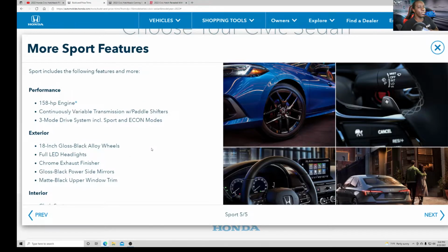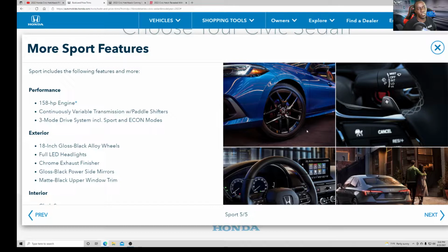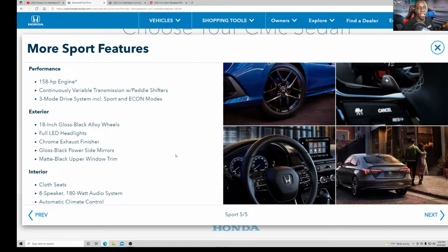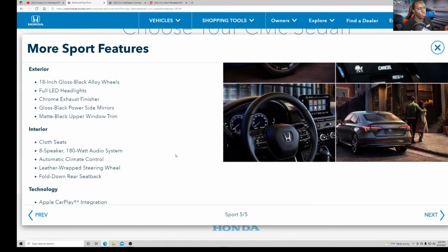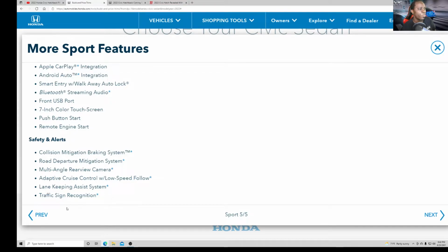So if you are getting the Sport model, these are your features. Now, the Sport model for the sedan is only the 2-liter. The Sport model for the hatchback is actually a 1.5 turbo, which is what I have on there. And it's going to have all this safety stuff just for you. So you've got lane keep assist, traffic sign recognition, and adaptive cruise control with low speed follow.